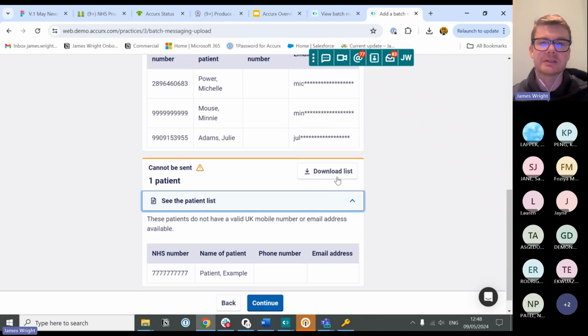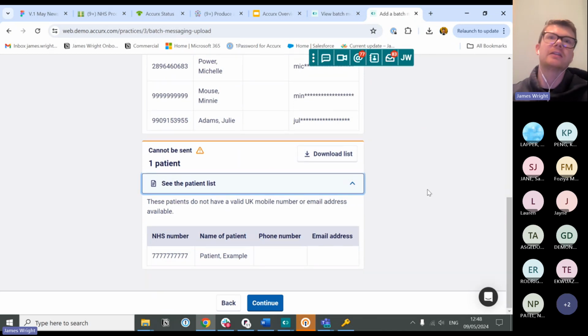And you can download these lists as well if you were sending thousands of messages out and you needed to know who to focus on. You can do that quite easily.